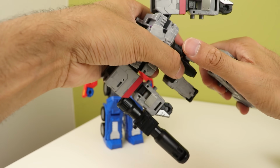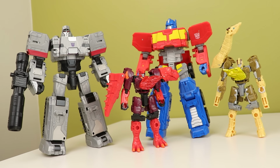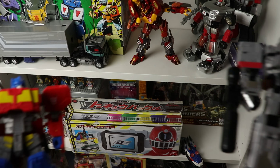I do recommend them, and they are on sale on Amazon Japan right now. So you can get them for like 50 Canadian bucks, which is better, but it's still a lot of money. It's quite a lot of money for this stuff. But that's been my look at Wild King Megatron and Optimus.